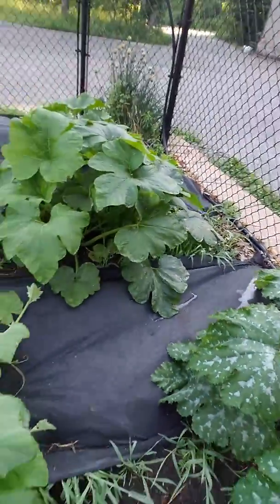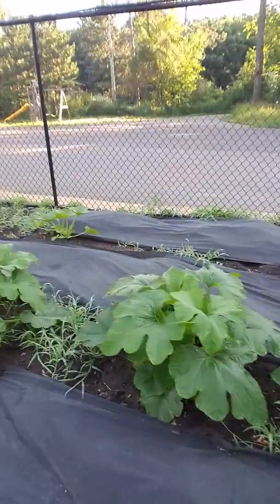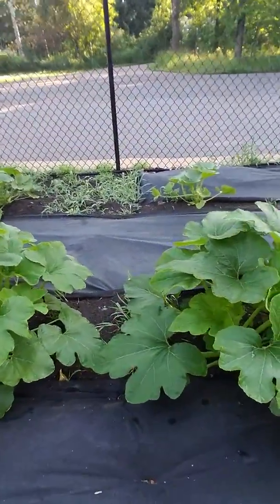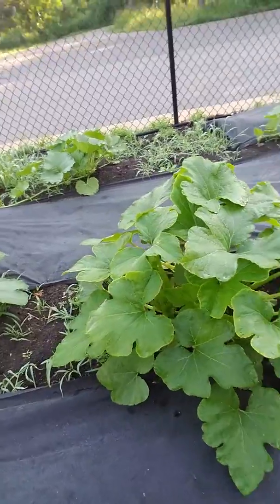And then here's the squash bed, and I have 3 varieties of squash in here. I've got some butternut and some acorn and another variety that I can't remember. I'll keep you posted. I'll let you know when they fruit. I'll be able to tell what they are.